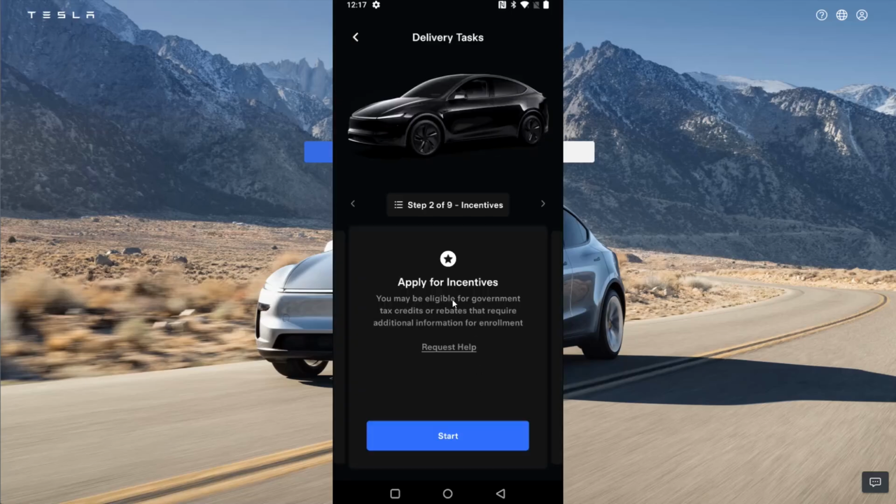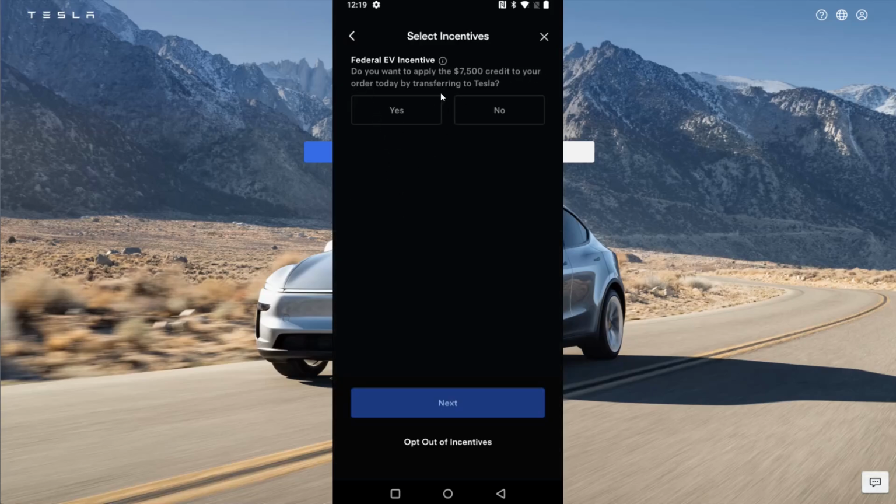Moving on to the next step, applying for incentives. You may be eligible for government tax credits or rebates that require additional information for enrollment. So I want to get that $7,500 tax credit that we currently have, so I'm going to click start. I qualify for this tax credit, and I'd like to transfer it to Tesla to take it off the price, so I'm going to click yes and then click next.